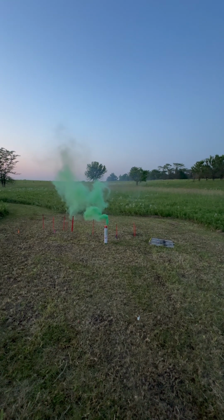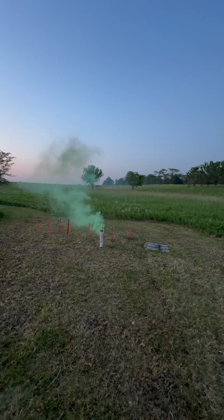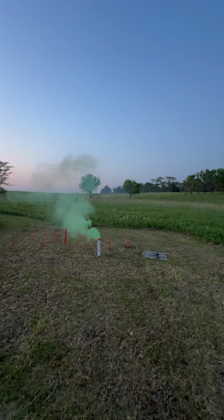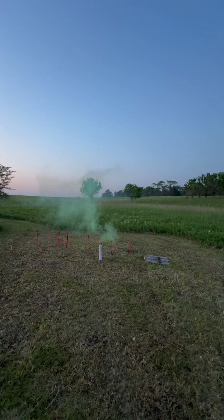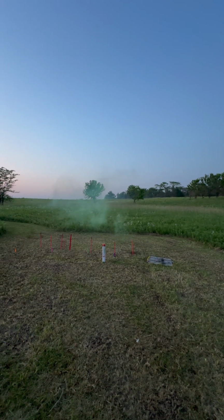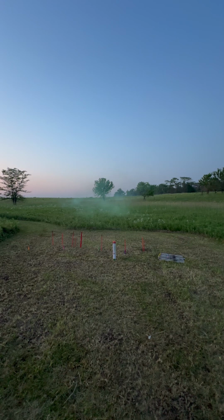That's so cool. How they're made. That's a hybrid right there of a smoke bomb and something else. Find it. Are you serious right now?